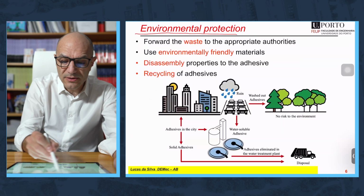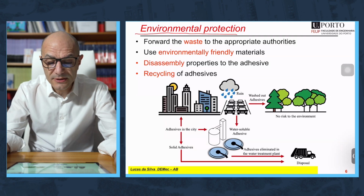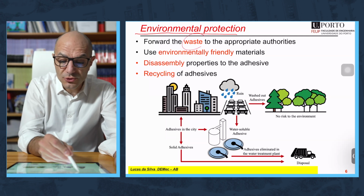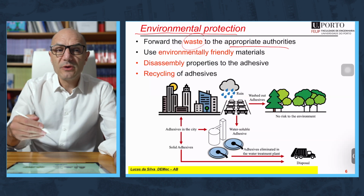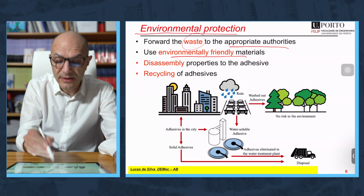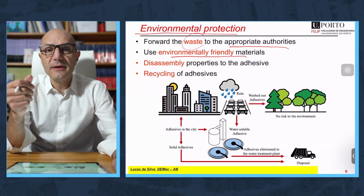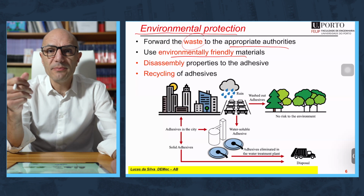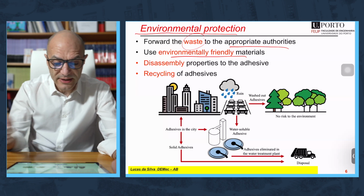Concerning the environmental protection, adhesives are chemical products, and you should be careful after the end of the life, and the waste should be forwarded to the appropriate authorities for recycling. We try to use as much as possible environmentally friendly materials, and increasingly bioadhesives are being used and developed, which are easier to be recycled.